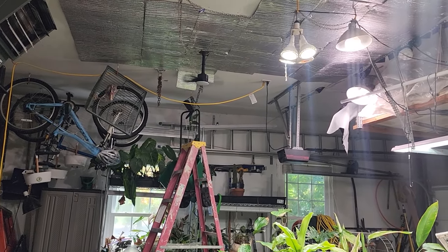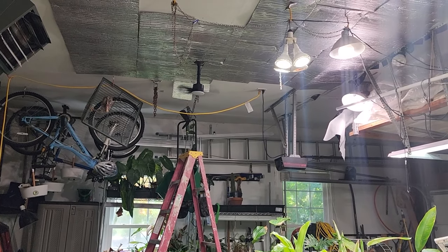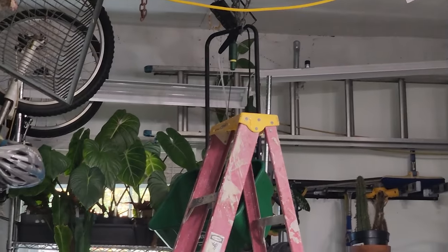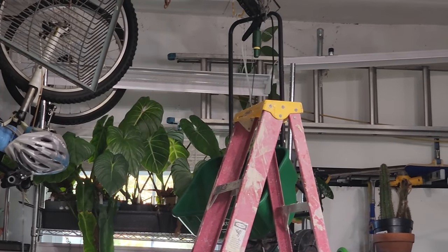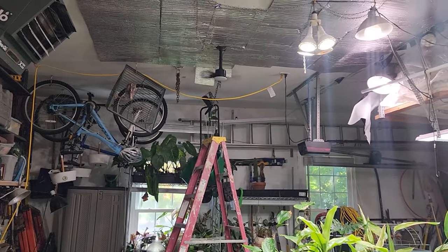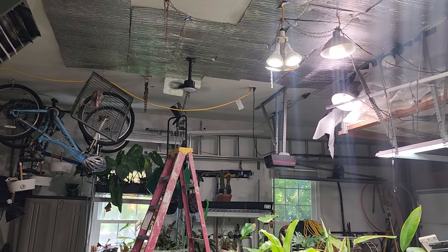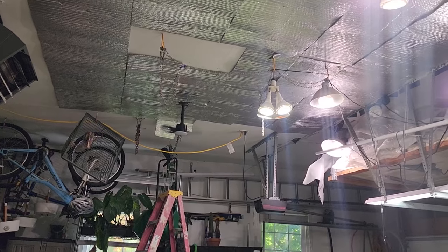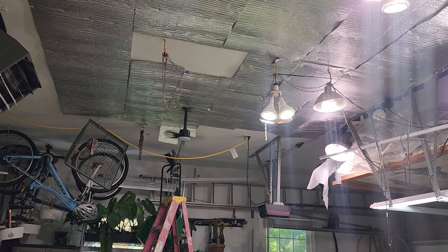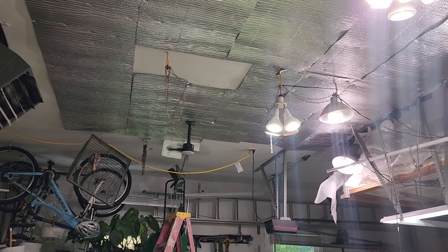I move them outside, they throw a fit, almost completely defoliate sometimes. So I said, screw it, I'll just keep them in here, and they're thriving because they're mostly philodendrons and a couple of anthuriums up there, but they just don't care. They're doing great up there, so you can stay there, that's fine.